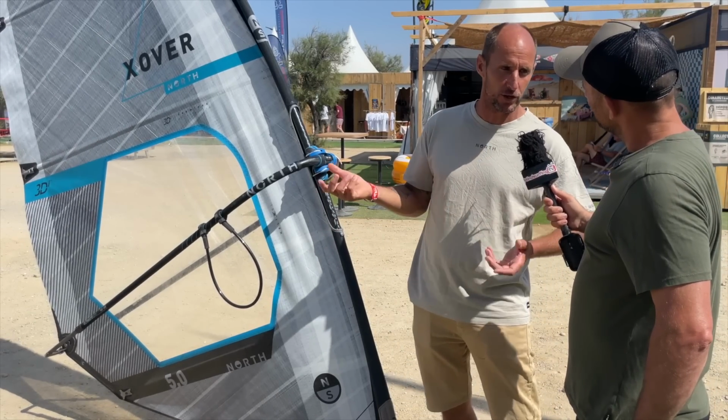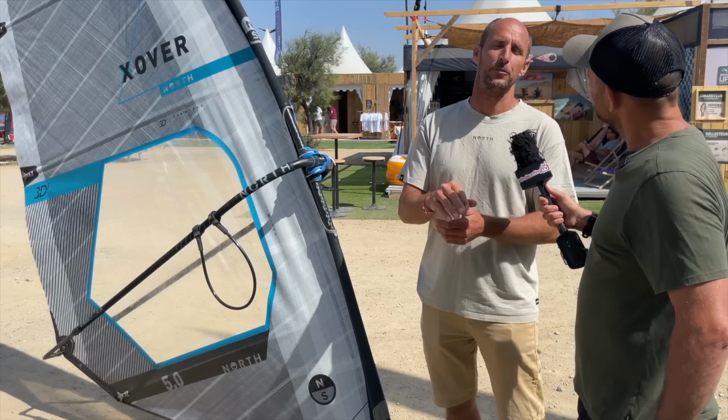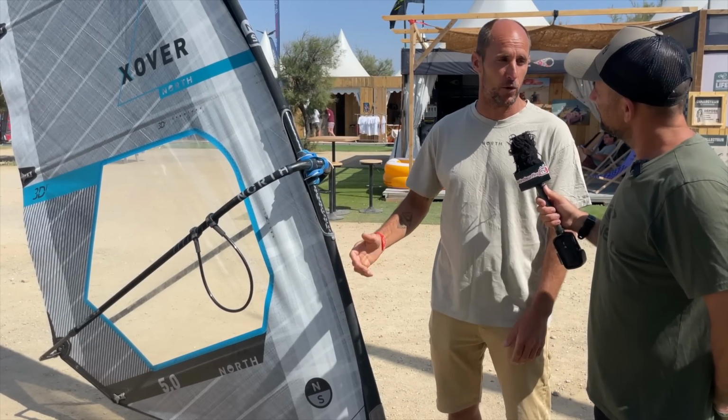So when you get onshore, like for example in Pozo, it's all about speed, getting up the ramp and then getting some lift in the air. This thing has a bit more lift, a bit more speed.